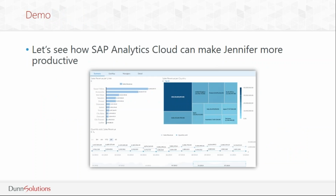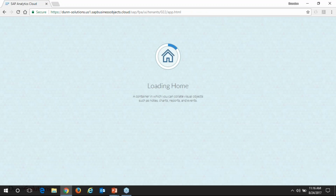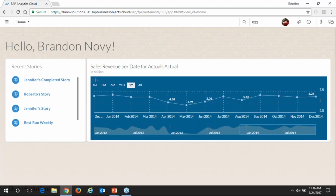Let's go ahead to our first demo, and let's see how the SAP Analytics Cloud can make Jennifer's life a little more productive. So I'm going to go over to my browser. Now, even though I'm presenting this like I'm Jennifer, I'm logging in as my own account. And this landing page is customized to me. So if someone else were to come in, they could customize this landing page for themselves. I have a list of the recent stories I've been looking at. I also have a chart from one of my stories that I need to use.